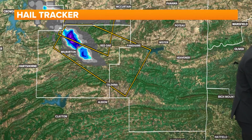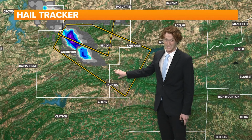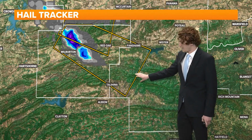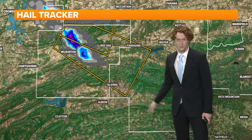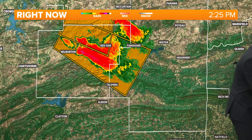So right now over that main core, you can see that that main core is kind of right just north of Talihina. It's good because we can see that largest hail was more towards the west. So it looks like that hail core really began to die out. We are still seeing some strong winds in there around 60 miles an hour. So those gusts can do a little bit of damage, but those are some very rural areas. So at the moment, not a ton to worry about if you are living in Talihina.